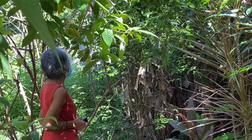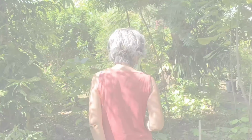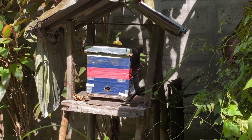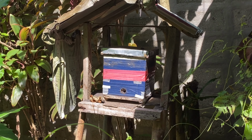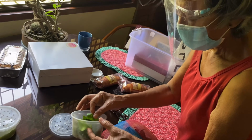Here I have my bees. What do you call that box? It's a bee box. That's where they're building their hive, inside. And then later you can get honey.